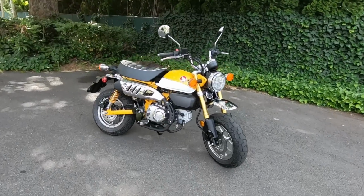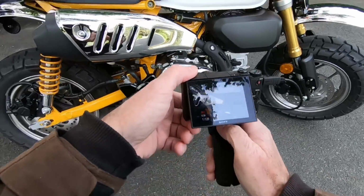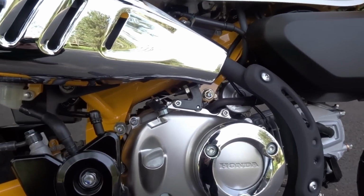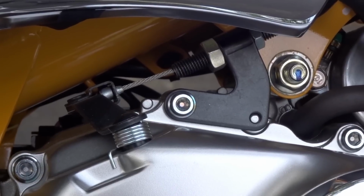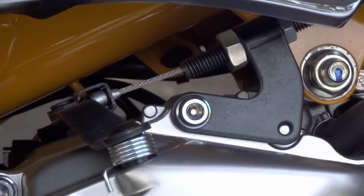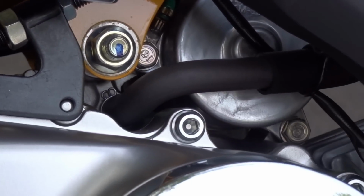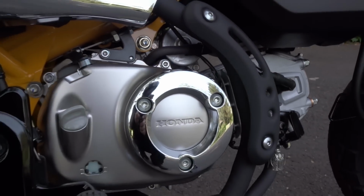First of all, we're going to start down here on the engine casing. Honda put a lot of attention to detail in developing this bike. Now, if you can see right here, this is just a small thing that you might not notice comparing this one to the Grom. They used Allen head screws on this engine casing, whereas the Grom just has cap head bolts, your standard bolts.